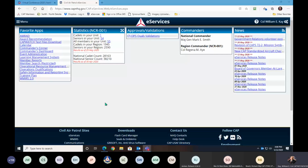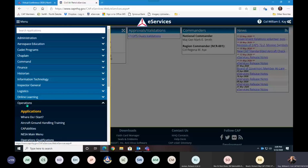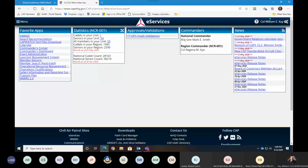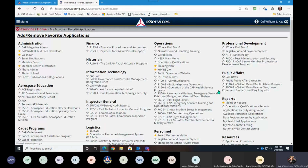Okay. As I was saying, to get favorite apps, I really hate trying to go to the menu and then trying to figure out where the item was that I want to look for. I generally look in operations, and there's all the operation stuff. But I can click it here and get to it. Or if you click on your name in the upper right-hand corner, you'll find favorite applications. Click on that, and you will get the entire list of all the applications in eServices.